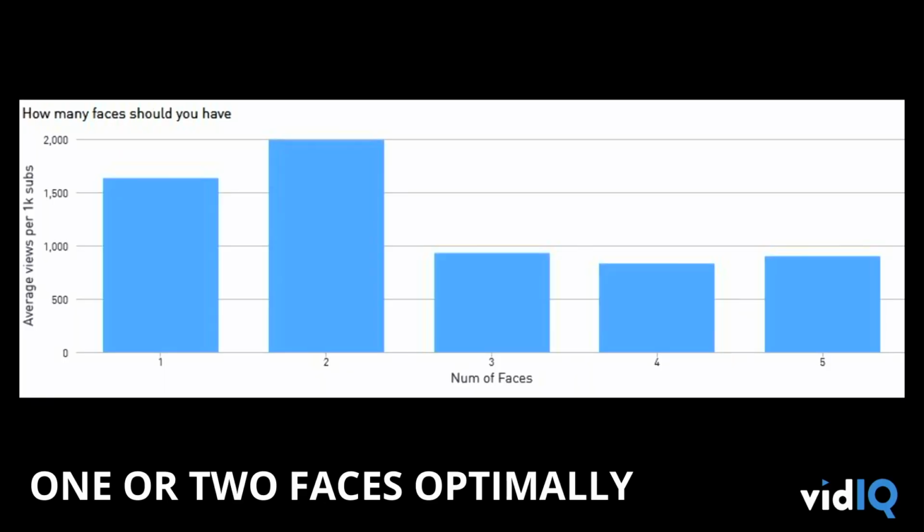Believe it or not, the number of faces is a big deal as well. We found from our data that 2 faces on a thumbnail is better than 1, and 3 and 4 and 5 is worse than 1. So 1 or 2 faces is the optimal amount on a thumbnail. How many people didn't know this data? Is this cool stuff?